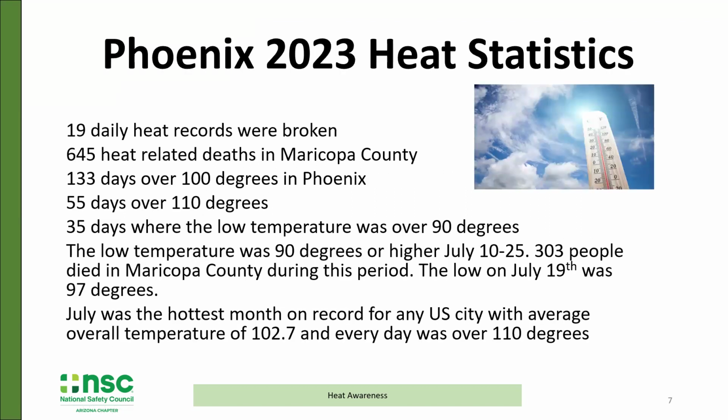So if you were here last year, it was brutal. We set 19 new daily heat records. There were 645 heat-related deaths recorded in Maricopa County alone. By the way, that's 220 more than the previous year. We had 133 days that were over 100 degrees. 55 of those days were over 110. 35 days where the low temperature exceeded 90 degrees. And in July, between July 10th and 25th, the temperature never got below 90 at any point. And on July 19th, the low was 97.